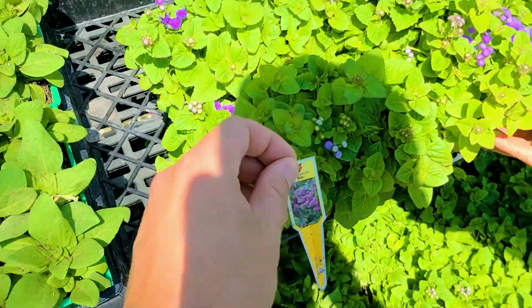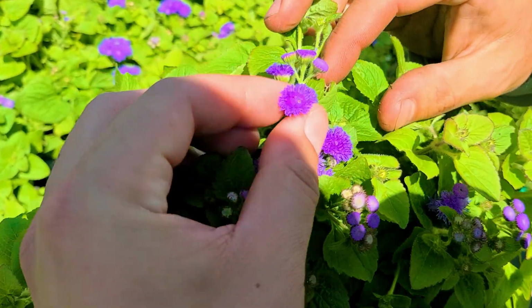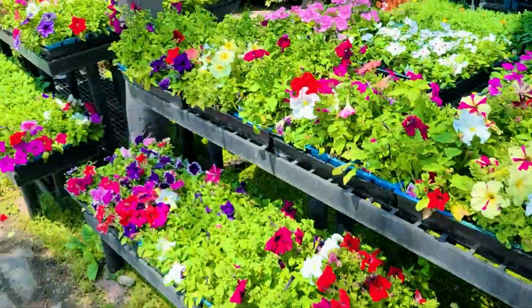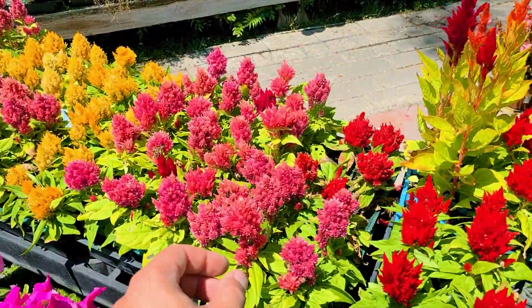We've got a new find here, Ageratum. Kind of an interesting little flower structure there, huh? Yeah, let's do a flat of that. I'm going hunting. Honestly, overrated in my opinion. Let me know what you guys think in the comments.